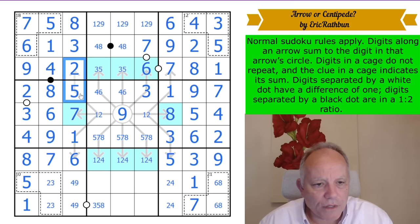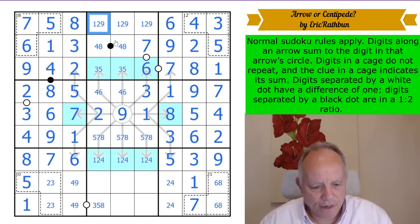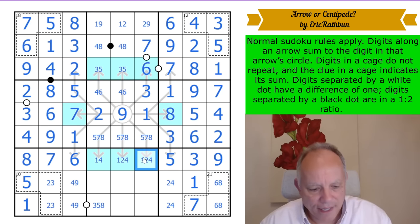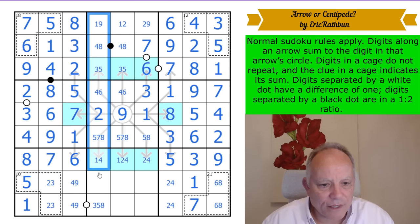Ah, but of course, these add up to 9. So we get the 2 and the 1. Now, what's that going to do? No 2 there, no 9 there, no 1 there. No 2 here, and no 1 here. 7, 6, 3, 1. No 7 there. 7, 6, 3, 1. I'm just looking up and down this column. No, it's got to be this column with the white dot cell.